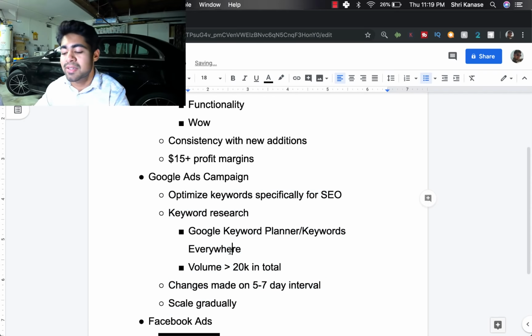But let's move on to our Google Ads campaign, because without a proper campaign, you will not be making any sales. So what do you exactly do when it comes to a Google Ads campaign? Is it as easy as just starting up a campaign and just letting it run? Well, there's a few more things that come along with that.